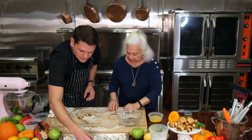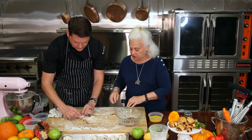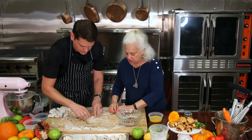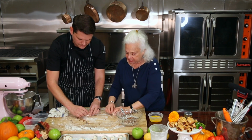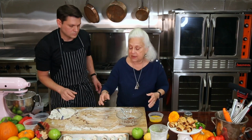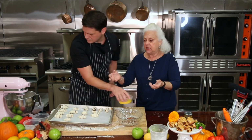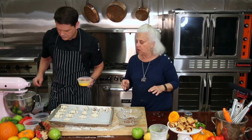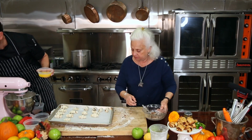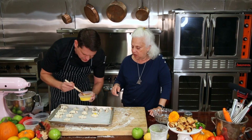You can either bake these at 350 or 375. What we're going to do is brush the tops. When you see it's golden, that's when you take it out. It depends on your oven. You could bake it for 20 minutes, or you could bake it for half an hour. At the midway point, open the oven, take your cookie sheet out, and turn it around so all the sides are baked evenly. Now we're going to put literally an egg wash.